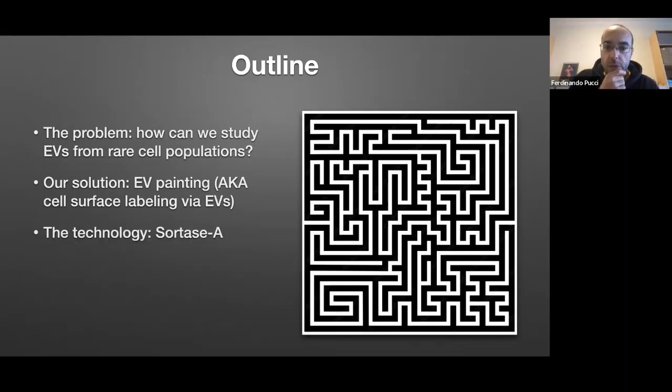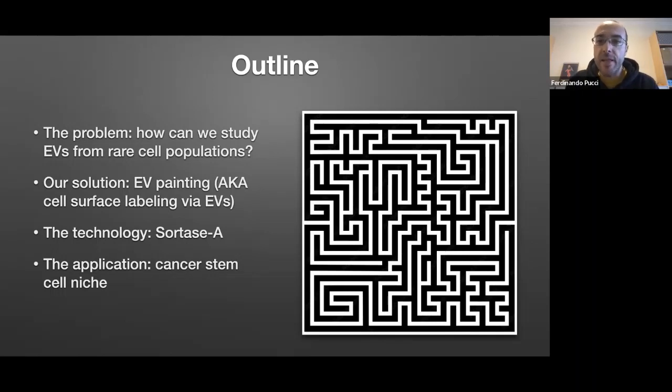This technology is based on an enzyme called sortase A, and I will describe its properties and how we use it. And the application here, again, is in cancer stem cells and how cancer stem cells interact with other host cell types in their niche. Finally, I will also mention, of course, some limitations of our study that will open the way for future experiments and directions.